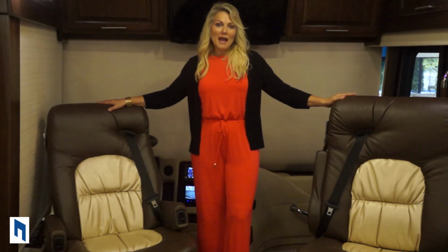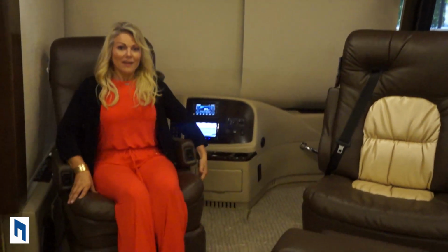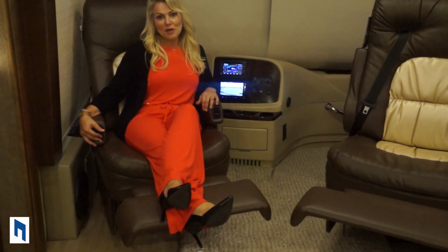I've turned both the captain's chairs around to create a nice cozy environment and adds 2 extra seats, actually recliners. That's one of the features that I love about this chair, is that the captain's chair also has a footrest, so it's a great place to sit.